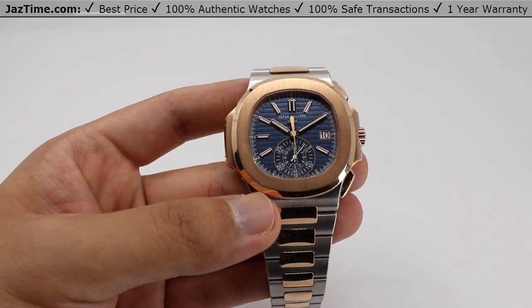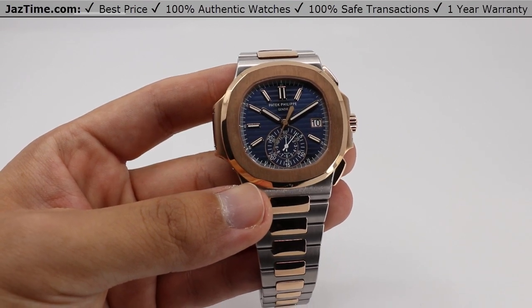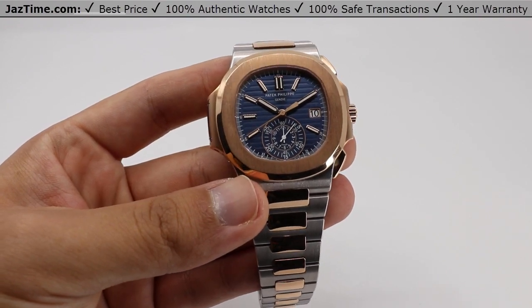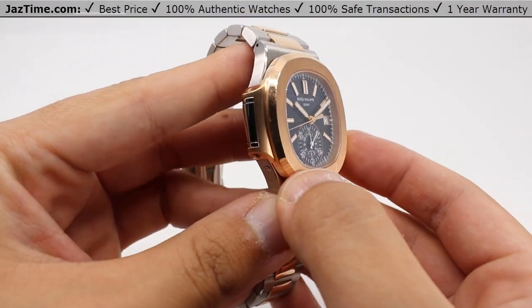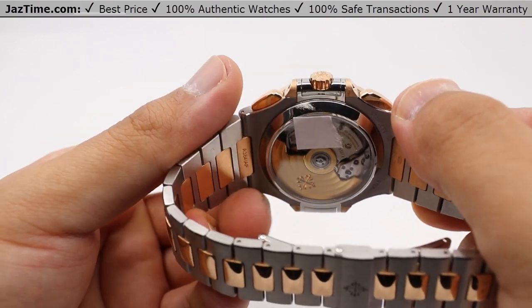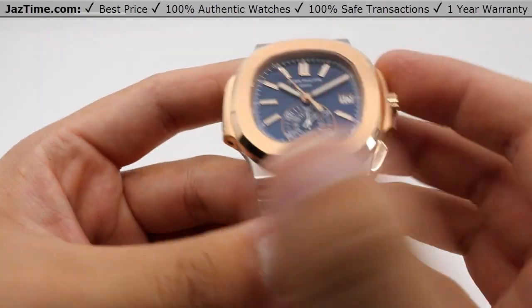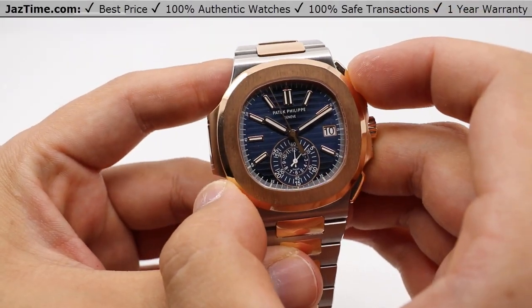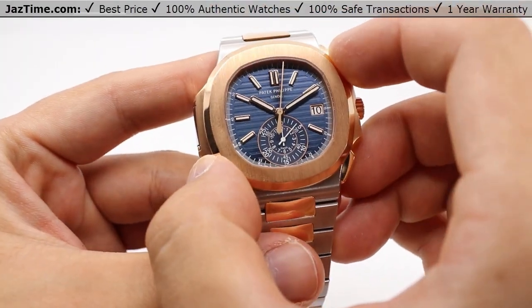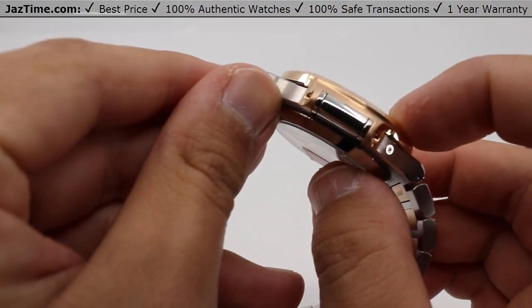Today, we'll be talking about the Patek Philippe Nautilus series, a mechanical self-winding movement with date and chronograph, model number 5980/1AR. The case is made of steel and rose gold with a screw-down crown. There's a sapphire crystal case back, allowing you to see the movement while also maintaining superior water resistance down to 120 meters. The diameter, from 10 to 4 or 7 to 1, however you want to measure it, is 40.5 millimeters, rising to only a height of 12.2 millimeters in thickness.